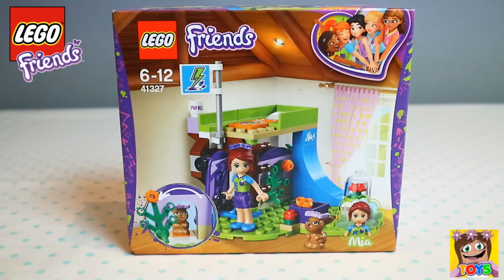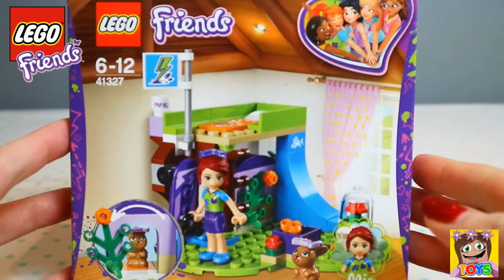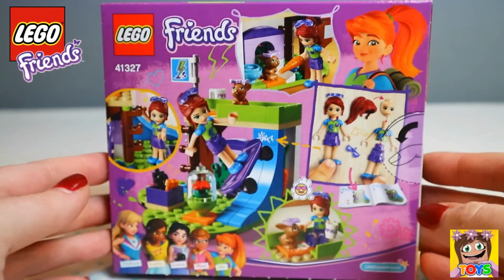Oh my goodness, guys, how awesome! Let's start building. So guys, here is the front of the box. Check it out. There is Mia and her little bunny. So cool. And here is the back of the box.